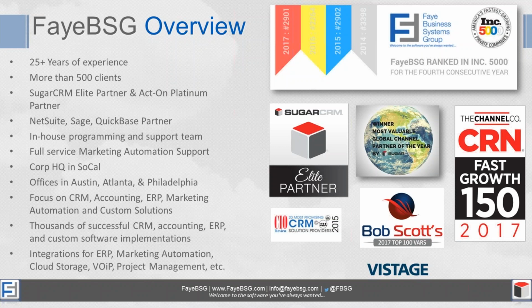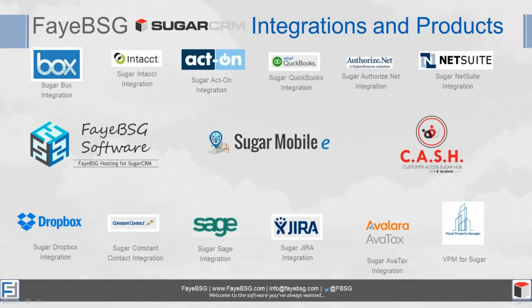One of the things that separates us from other Sugar partners is that we do all of our development in-house, and we also have a deep, rich ecosystem of apps and plugins. Some of these are specifically tied to Sugar. These are just some of the apps that we have developed. Like I said, we've done a decent amount of ERP integrations. So we've done integrations with Sage, Intacct, QuickBooks, NetSuite, and a handful of others as well that aren't on here.